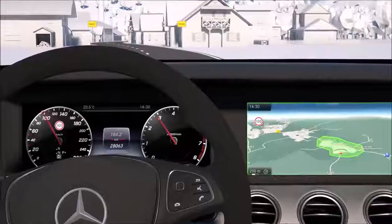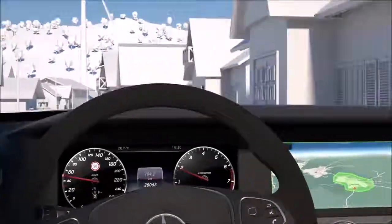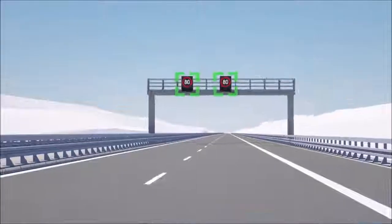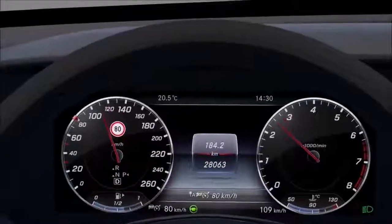The Distance Pilot Distronic features an additional function in vehicles with the Driver Assistance Package and Traffic Sign Assist, the Speed Limit Pilot. The activatable function identifies speed limits and automatically adjusts the speed of your E-Class to the required limit. When the camera or navigation system identifies a speed limit, the Distance Pilot Distronic automatically uses this as the new speed set. The identified speed limit is also displayed in the cockpit.